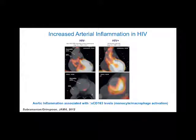This is a PET-CT, and I'm showing you this because as part of one of the clinical trials, we will propose to do PET-CT. PET-CT shows inflammation in general in vessels, and this is a study from, again, like 7 years ago, where they showed that people with HIV have much more inflammation at vessel level. So you can see that this is people living with HIV. This is HIV negative. There is just much more red and yellow going on.